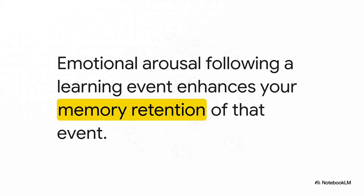Okay, so beyond just processing primal panic or joy, this structure is basically a supercharged memory multiplier. See, your brain doesn't just hit record on everything equally like a security camera. Far from it. When you experience something highly emotional, your amygdala jumps in, hijacks your attention, and dictates exactly how securely that memory gets locked away.